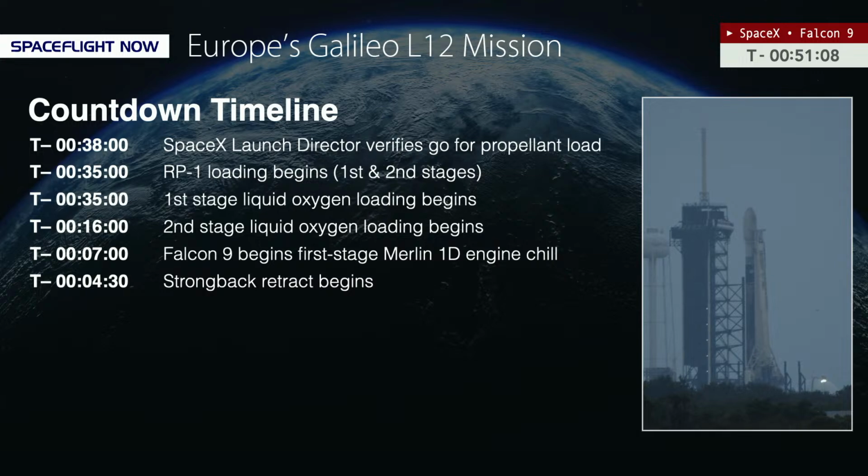About T-minus 3 minutes out, LOX load on the first stage is complete. 2 minutes before liftoff, fueling is complete on the vehicle with the wrap-up of second stage LOX load. And at that point, the Falcon 9 is loaded with 1 million pounds of propellant.